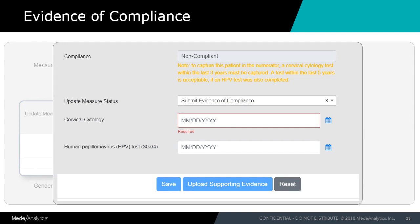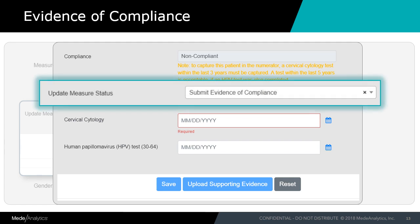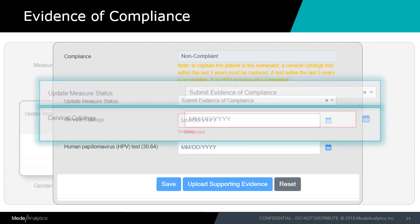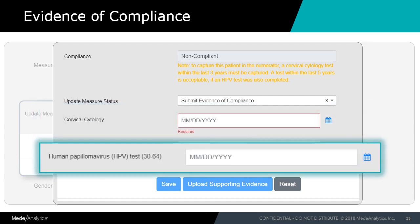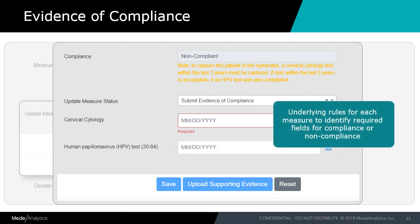Once I've selected one of these in this drop-down arrow, it will open up, it's kind of a tree-based decision-making process. It's smart enough to know that if I chose submit evidence for compliance, such as this example here, under measure status or measure update status, what is the date that showed the compliance, and what are the dates of any other information that's applicable to that particular measure. So in this case, again, we're focusing on cervical cancer screening.